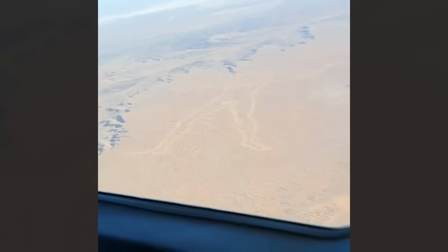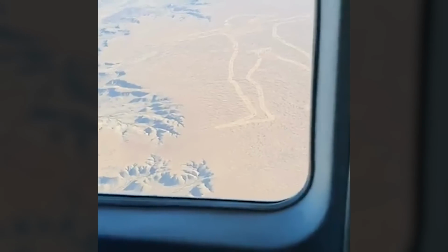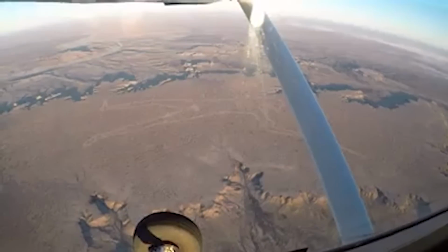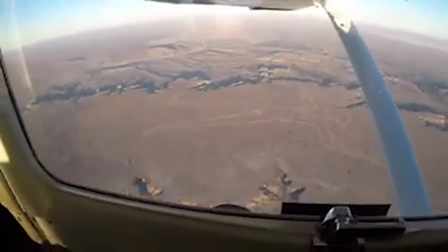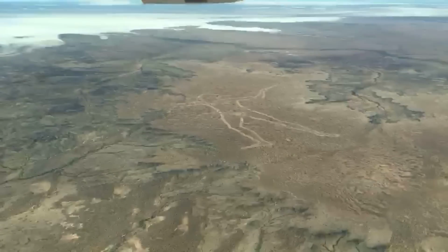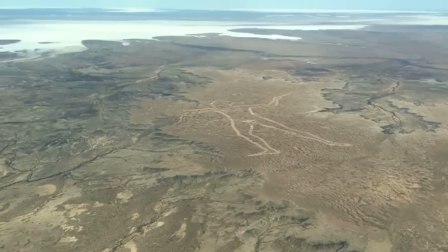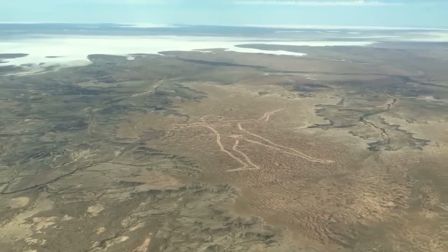The where adds another layer of mystery to the Maori Man's story. It's situated in the region known as Maury in South Australia. It's one of the most remote and desolate areas of the Australian outback. The remoteness of its location raises questions about the logistical challenges involved in creating and maintaining such a colossal artwork in such isolation.